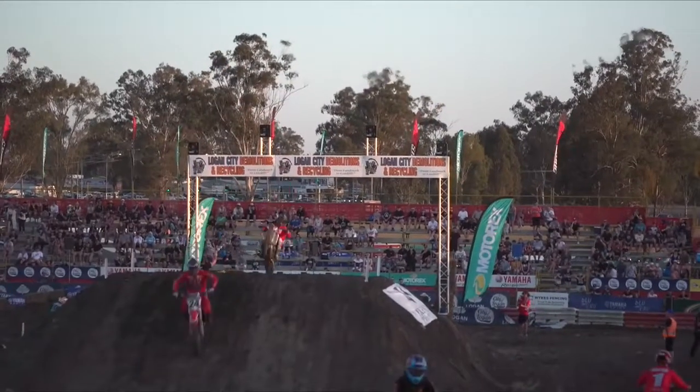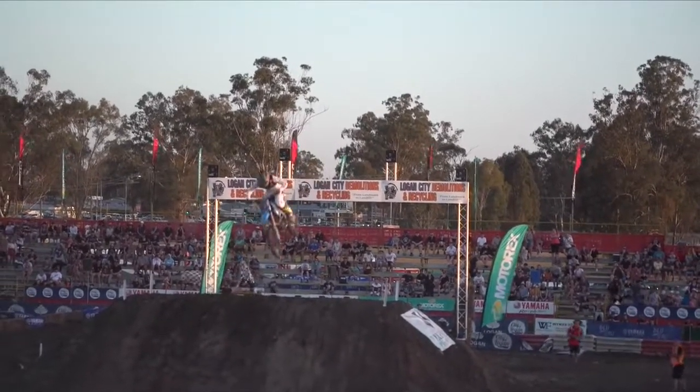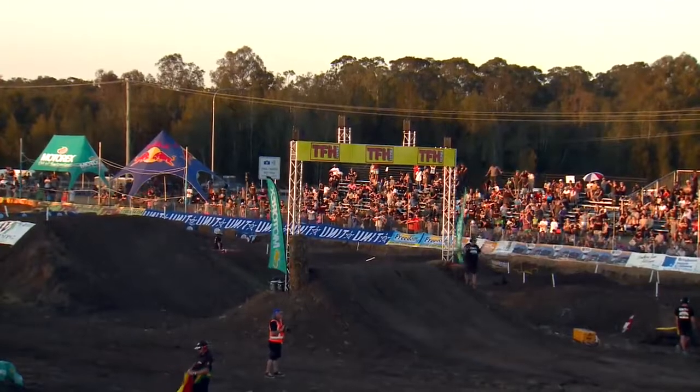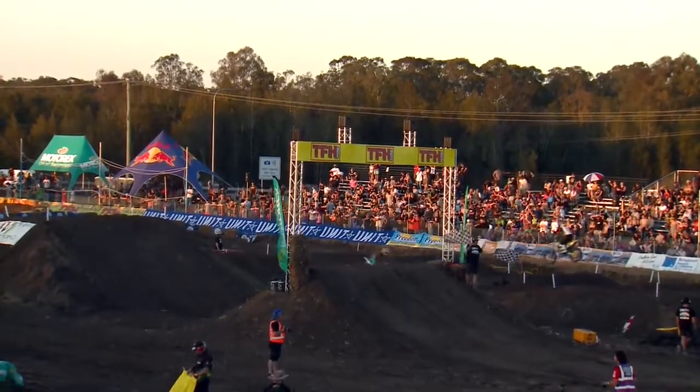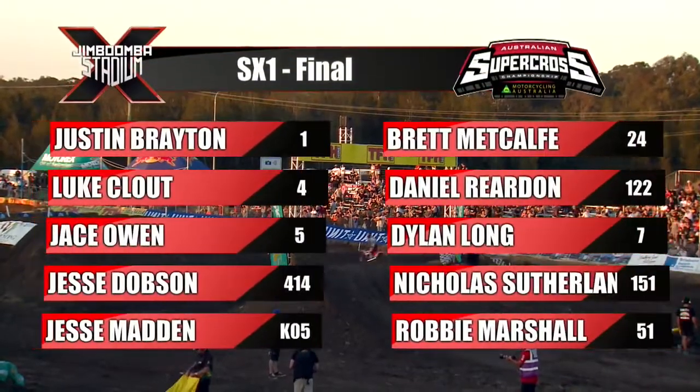Waiting now for the number 24, Brett Metcalfe. Little fist pump for him. He'll be really happy with that. That's a great ride for Brett Metcalfe. And this man, we're looking now for Luke Clout, the number 4. Going to 3rd place, so it's a really, really good ride for the young MotorX KTM rider Luke Clout.